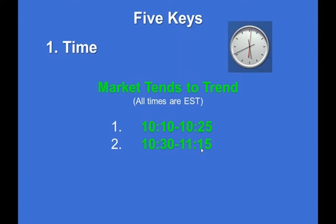Again, I'm going to have to put my little caveat in here. We're starting to see this second reversal zone at 10:30 gradually move towards the 10:45 mark. So be cautious in here. I would say maybe trending from 10:45 to 11:15. Okay.